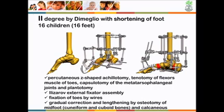In the second group, with shortened feet, we found second degree by Dimeglio score in 16 children, and in that group, for correction of deformity and at the same time lengthening of the feet, we made Achilles tendon lengthening with tenotomy of the flexors of the toes, and osteotomy in the midfoot and calcaneus bone for lengthening, and of course the Ilizarov fixator.